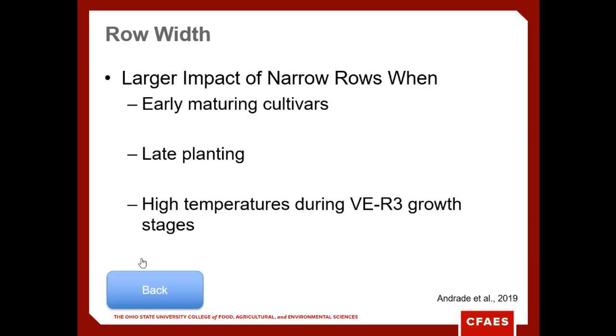So any questions about that? We've done some work looking at 7.5-inch rows in our data, and usually 15 and a 7.5-inch rows yield about the same. The biggest yield penalty is going out to those 30-inch rows.